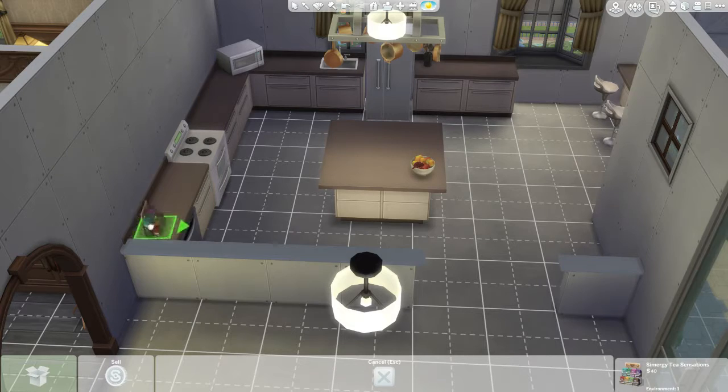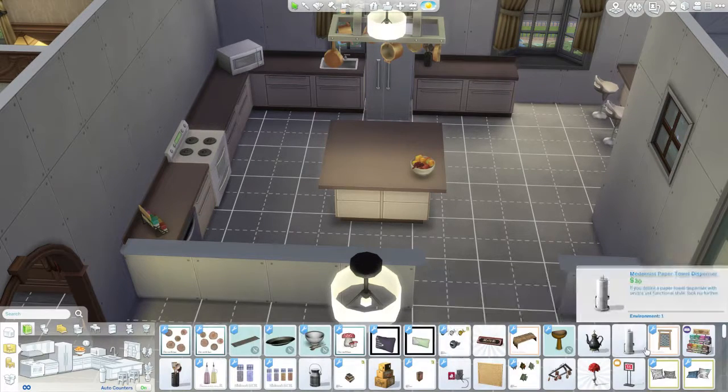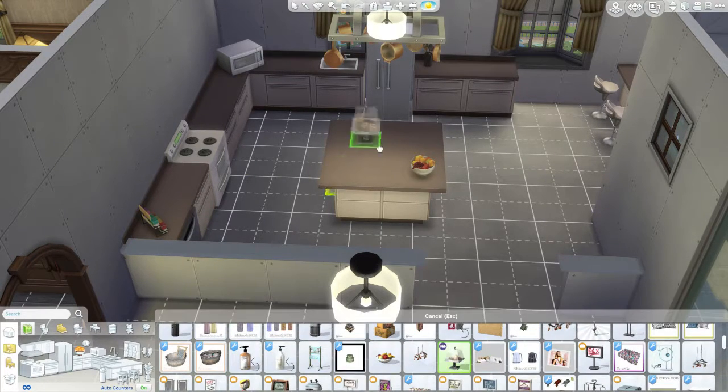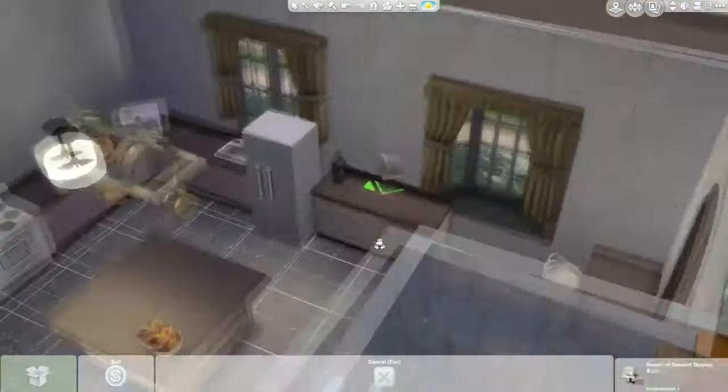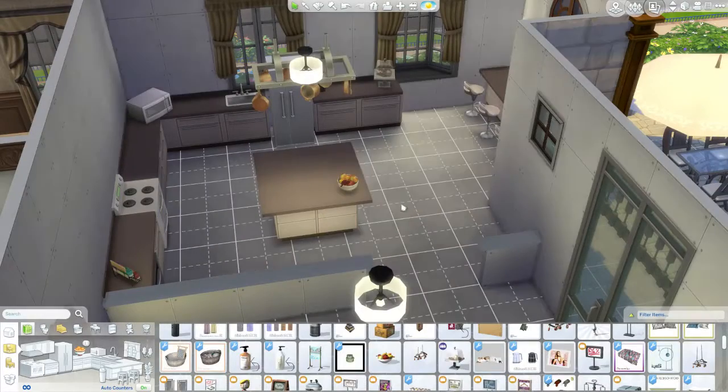If you download it, you can change it, you can put your own fridge in. It's just the fridge, I promise, as far as I'm aware. So if you want it, you can get it. We tried to do this whole house without any custom content. We really didn't want to use it.